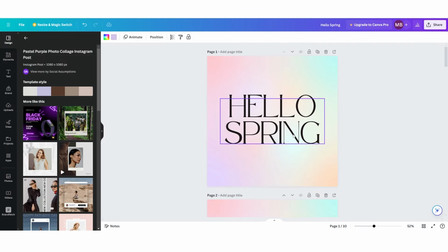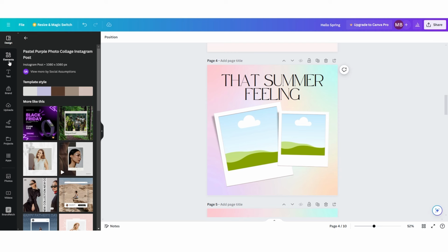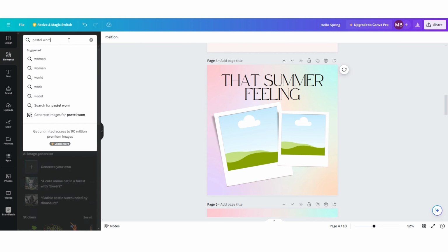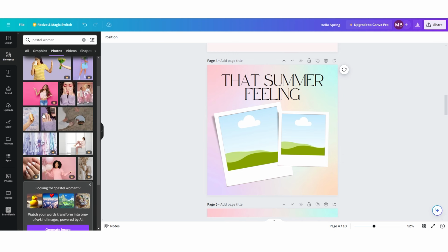Okay, so now I have gone in and made it my own. You can see I replaced all the backgrounds to be similar. You can see I updated the text to be the same. And then I still have these blank photos. So I want to go in and find photos that all make this seem a little cohesive. So I'm just going to go to elements and maybe say pastel woman, and see if they have any photos that I could maybe use.